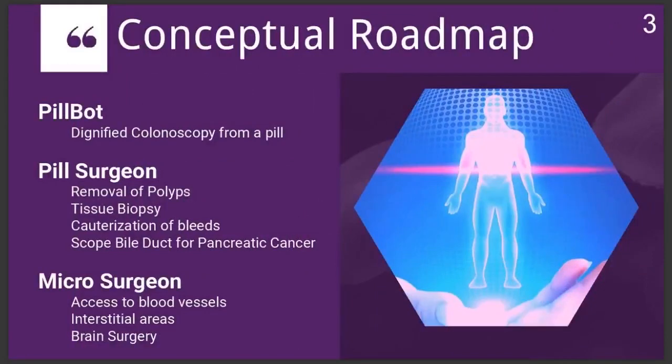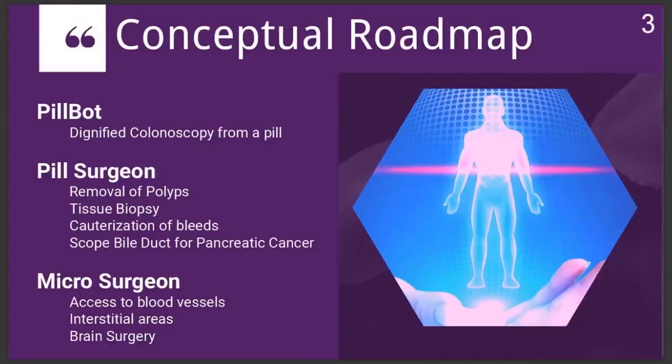But we want to move that into a pill surgeon that can actually start treating issues like cutting polyps and doing biopsies, and even go into micro versions of that in the future that go elsewhere in the human body.